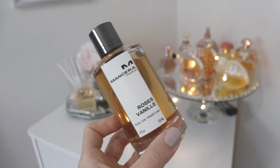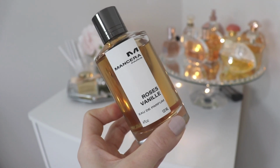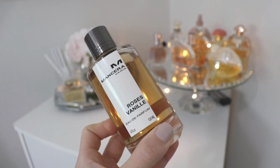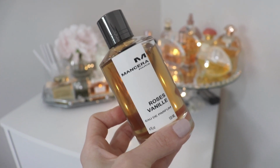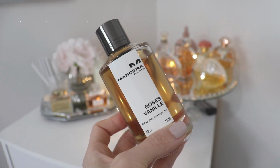Okay, now this one is my second favorite rose fragrance in my entire collection. There are a few rose fragrances out there that I really want to smell, including Tom Ford Rose Prick. As for the roses I've smelt in my life, this is absolutely one of my favorites. So this is also a very heavy bottle. I might have to put it down in a moment. This is Mancera Roses Venere.